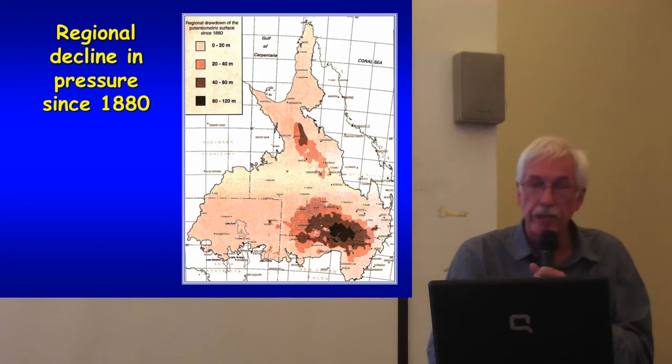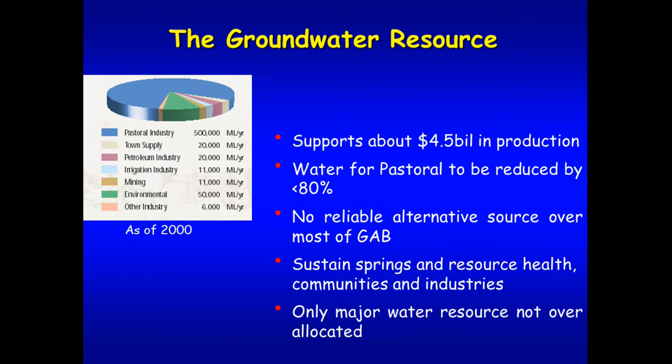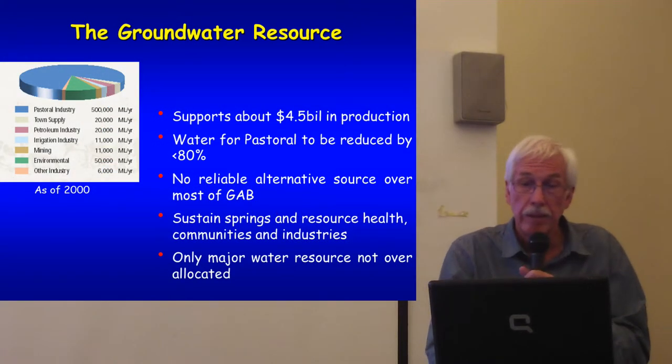So this was the situation we found ourselves in the late 1990s. Now, the groundwater resource, and this is as of 2000, I'm sorry I don't have newer figures, but I'll tell you why in a minute. At that time, the GAB was supporting about $4.5 billion in wealth generation. It was known at that time that the pastoral bores could be reduced by at least 80%. In other words, the amount of water used by the pastoral industry could be reduced by 80% without affecting the industry at all. So that was known.